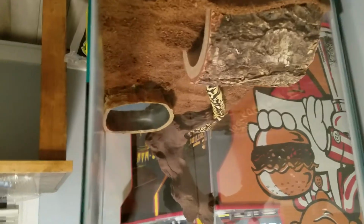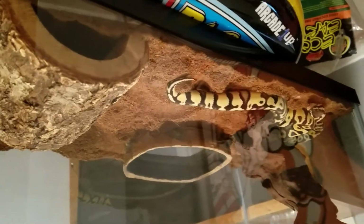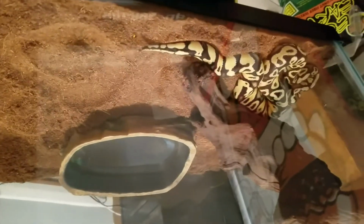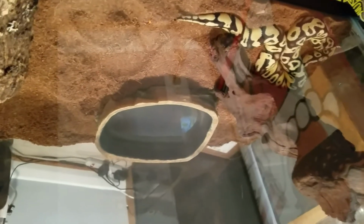So let's go ahead and pan this thing around and see what she's doing here. She's feeling her way about and getting used to her new enclosure. What I'm going to do is leave her where she is because everything is so new to her. She's had a pretty rough day, and it's best not to handle her once you get her into her new enclosure. It's best not to handle her for a couple of days, and I'm going to feed her in about 5 days, just to make sure that she's well acclimated into her new environment and that she's eating well.